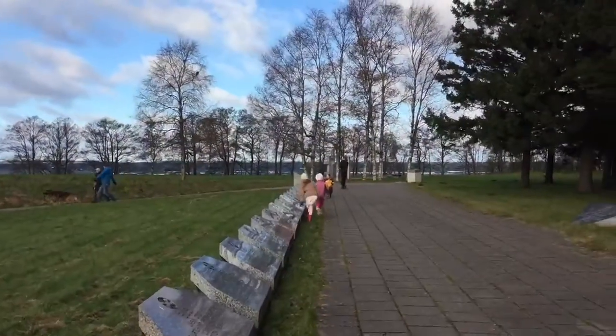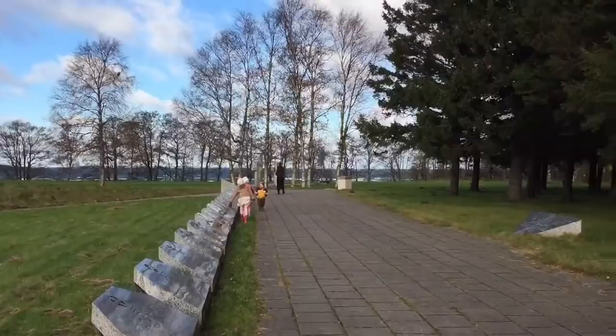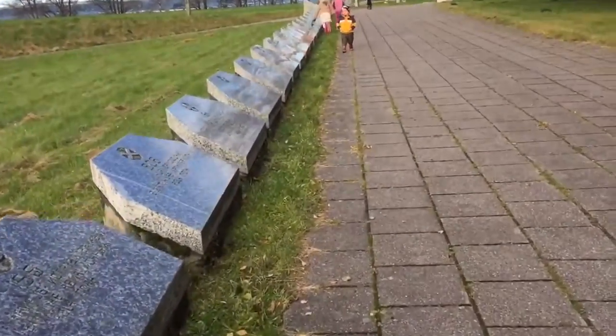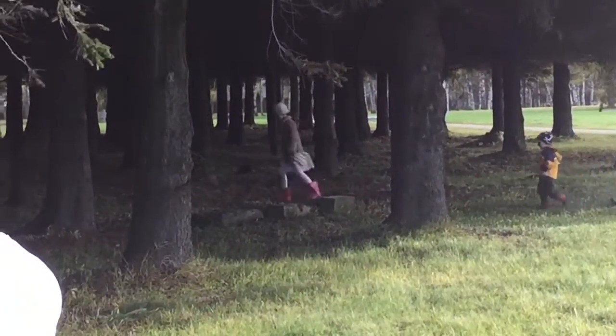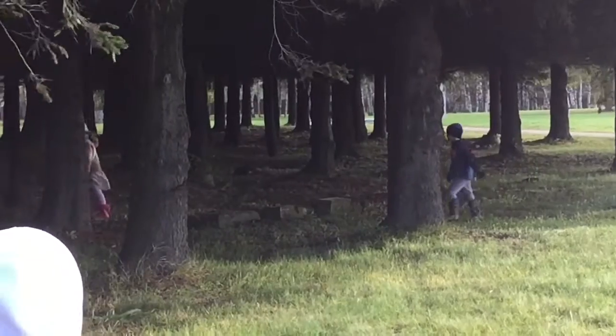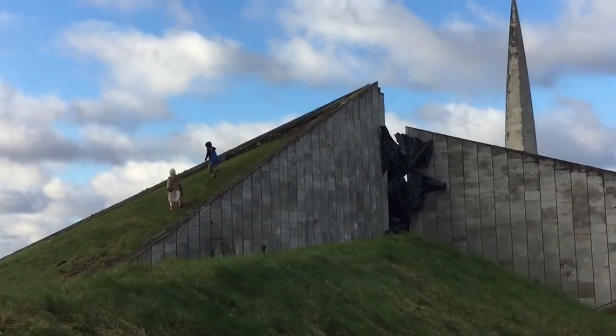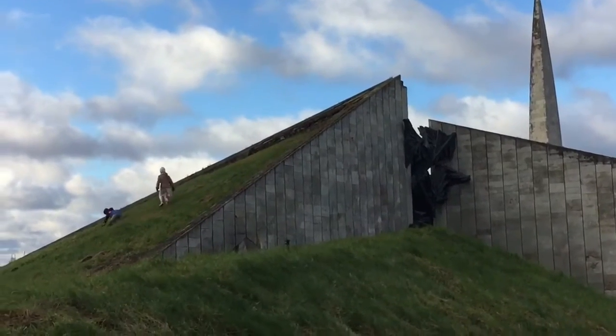That's the ocean out there. See? Gulf of Finland. The Gulf of Finland, in case you can't hear it because of the wind. Kids. Crazy kids.